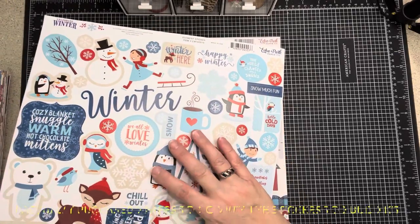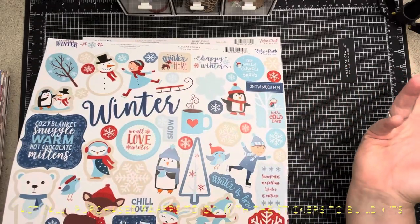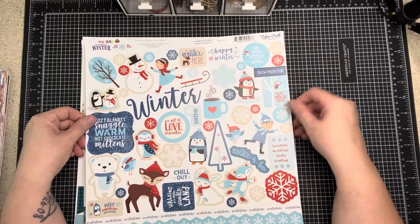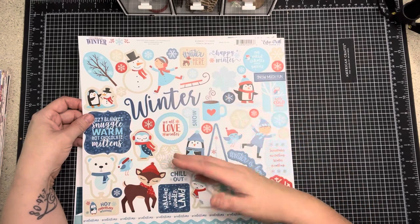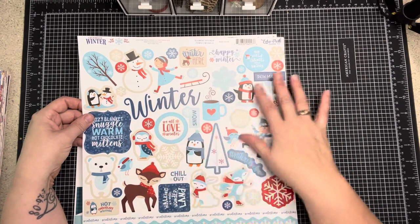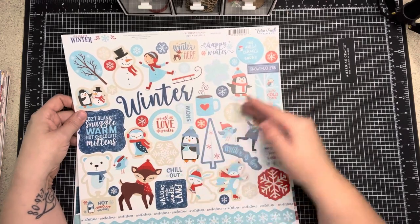You guys probably know why I like this, because look at the red accents. Red's my favorite color. I can't help it. So I will make page kits to go based on this, because what I really like is the color combinations. It's light blue, borderline in that teal, but not quite there, and red. Love it. So I will make probably 2 to 3 page kits.